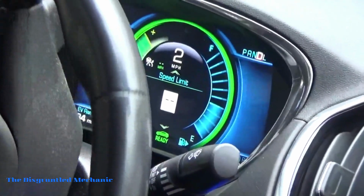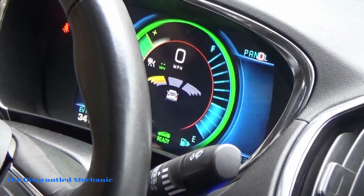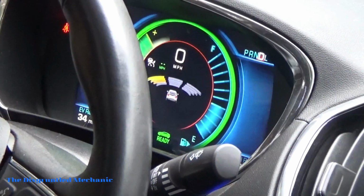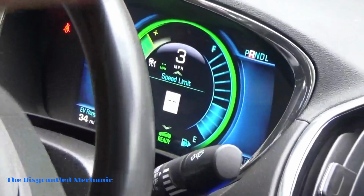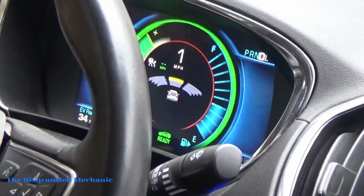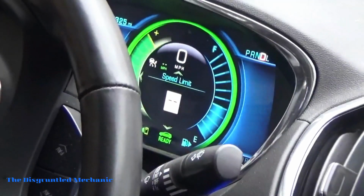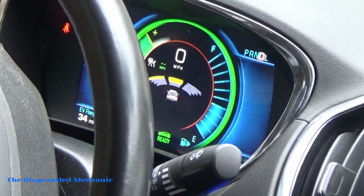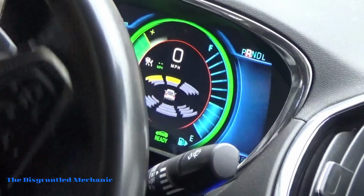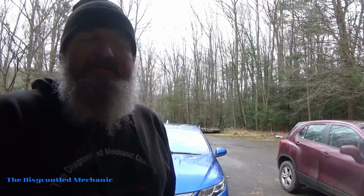We'll go in on an angle. There it came on. That's what it's supposed to do. Moving as it gets closer. There's the center one coming on. Okay. I'd actually say it's working like it's supposed to. Yep. We'll angle it a little bit. There it comes on. Yep. All right, I'd say it's a success and working like it should. So there you have it. That is diagnosing and fixing a front park sensor on a 2017 Chevy Volt.